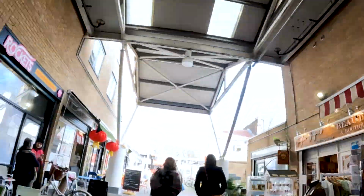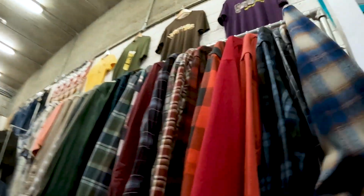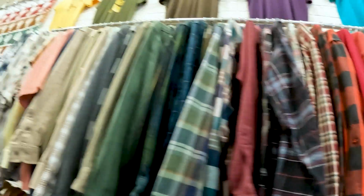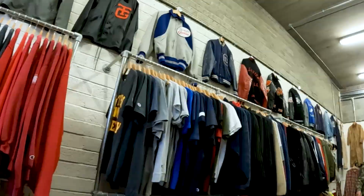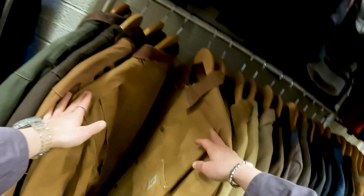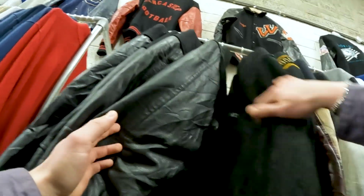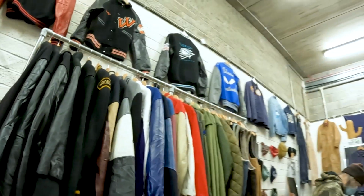But at the back of this market, I found this little vintage shop. It was really nice, like aesthetically, in this vintage shop, and as well they just had a really decent selection of stuff. They had loads of Carhartt jackets in here as well, but they were rather expensive. Like that first one I came across was £90. I would have had a look through the rest of them, but there was a massive dog in the way and I weren't really trying to get too close to it.